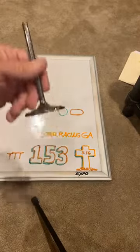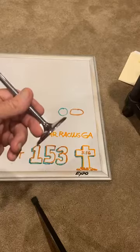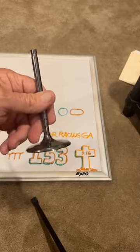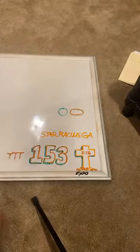The S&S Pro Stocker's in at 5 degrees, whereas back in the day, the Hemi was pretty far back over here. And the more you stand these valves up, the smaller the chamber gets. The only way you can put lift in them, open them and close them, is to get a really long valve.